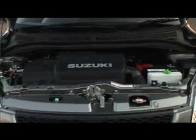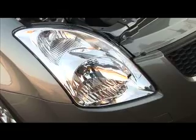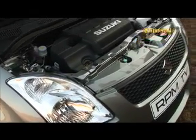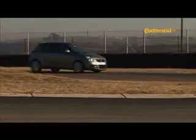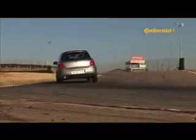The so-called M16A unit is equipped with variable valve timing for optimized efficiency and is coupled to a 5-speed manual gearbox. The quick-shifting unit has a set of perfectly stacked ratios to make the most of the engine's urge, but 6 gears would be even better.